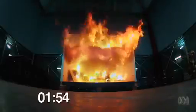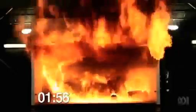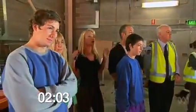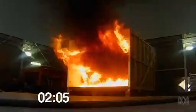Look at it, the carpet's peeling. See the heat coming up from the carpet? That's pyrolysis now. Wow. See? Now we have the point where just about everything in the room is involved. Oh, my goodness, you can feel the heat. Yeah. Oh no, the soccer ball. Is that what that was?